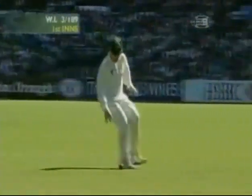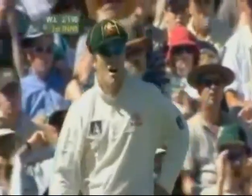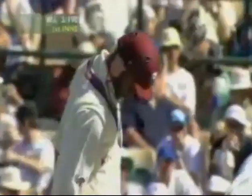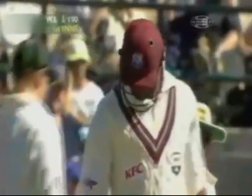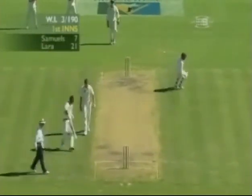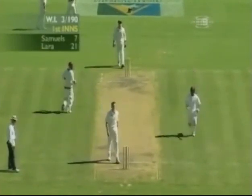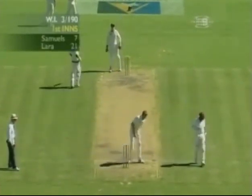Just a little push down to mid on. Pick up two. Well, here's another example of Marlon Samuels' lack of urgency at the moment. He almost surprised himself that there was a run here. Plays a shot. Oh, there it is. There is a gap there. Oh, found it. And now let's jog through for two. Last over, there were two, possibly three balls that were able to be hit for four, which he got no runs for.